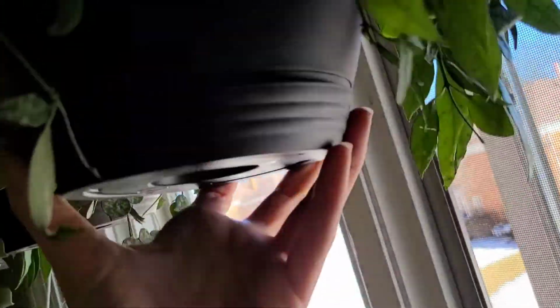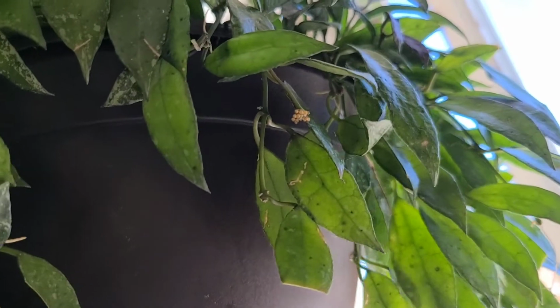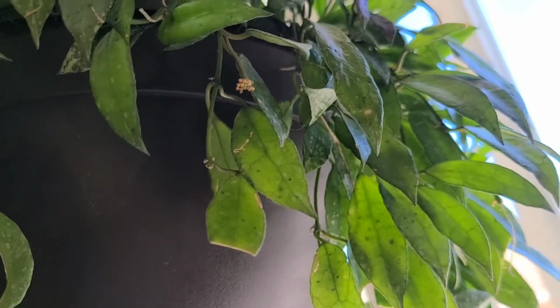Today is February 21st. Update on the Hoya peduncle.